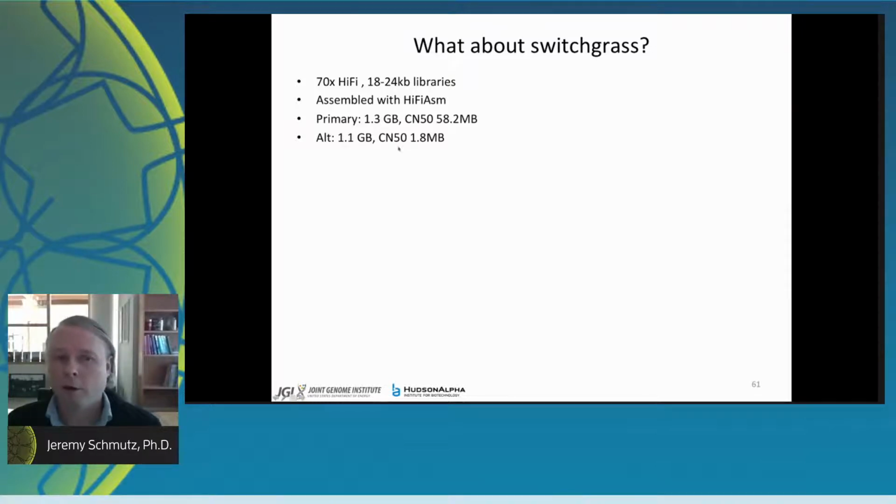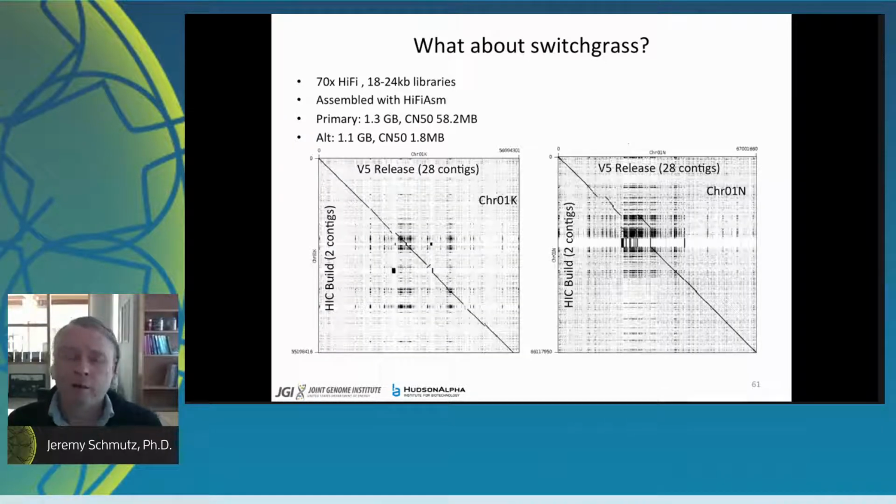You can see on the alts, we don't quite assemble them as much and have as long a continuity because we are still dealing with a complex outbred repetitive grass here. Just to show you what this looks like on some of our V5, which I showed you earlier, 2 contigs for chromosome 1K and chromosome 1N that look really quite decent. You can see differences. Obviously, we're improving some order and orientation in paracentromeric regions quite a bit here in the centromere for N, which has expanded centromeres, and a little bit of stuff that we've got to really look at up here on the P arm.